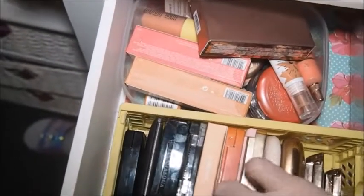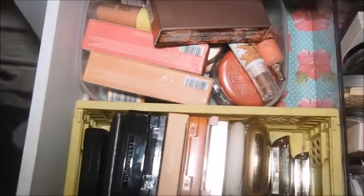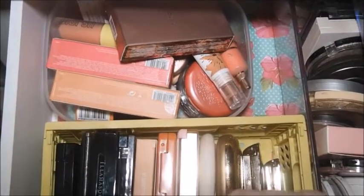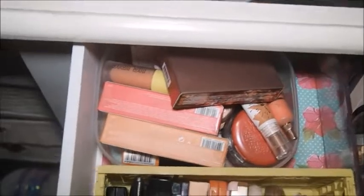But I feel like I've used this recently. I haven't used the Ciate one in a long time. And that one would work. Whoops, if I don't break it. I think I'll pull the Wet n Wild as well in Mellow Wine. I've not used that in ages. And what's this one? Oh, that's the Sephora one I've got. So that's kind of everything.